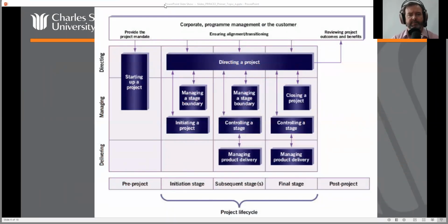So here is an overview of the process in a very simplistic manner. This lines it up in terms of the life cycle. So you can see across the bottom is the life cycle of the project. Now in PRINCE2, the life cycle only has 3 stages. And we've talked about these stages before. There's an initiation stage, and there has to be. There's management stages. There has to be at least one. There may be several. And there's a final stage. Now the final stage is the final management stage, the last management stage.